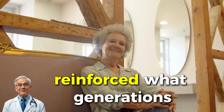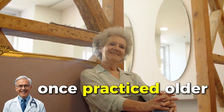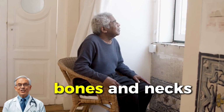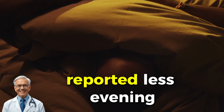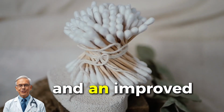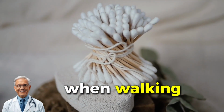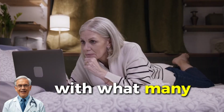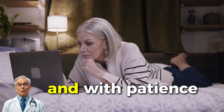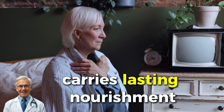Scientific research has reinforced what generations once practiced. Older adults who consumed collagen-rich broths from poultry bones and neck several times a week reported less evening swelling, greater knee flexibility, and an improved sense of stability when walking. These findings align with what many families have long known from experience. What is cooked slowly and with patience carries lasting nourishment.